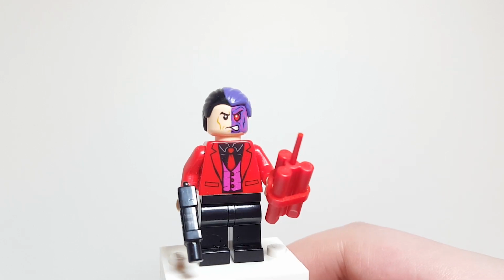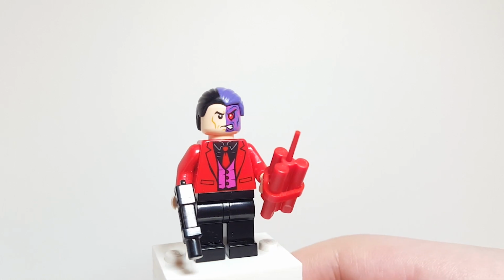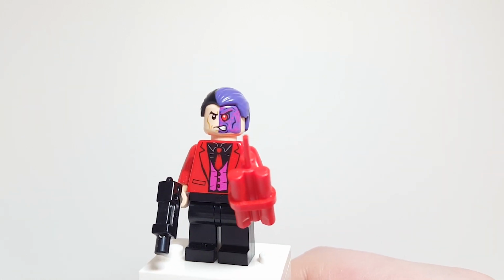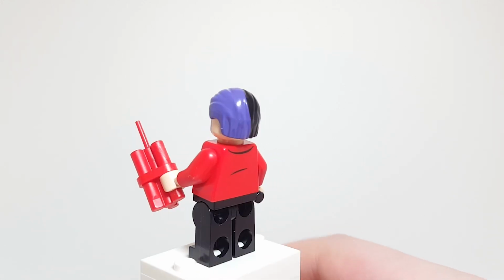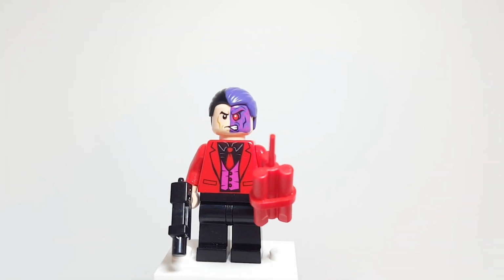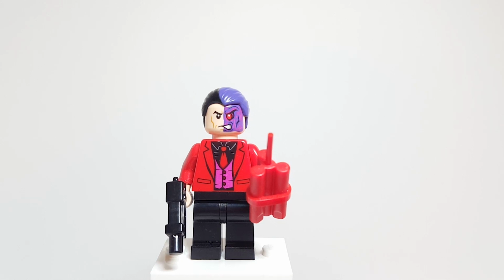It's so great. Of course, you know, I love red, so the suit just really sells it here. I love the suit in red and the vest in hot pink. It just looks so stunning, and I can't wait again to do a comparison video because this just completely stands out against all of the other Two-Face figures that we've ever gotten, so I'm really excited to do that.